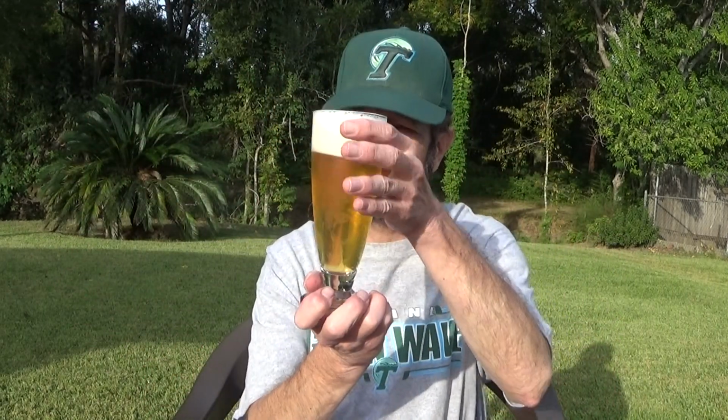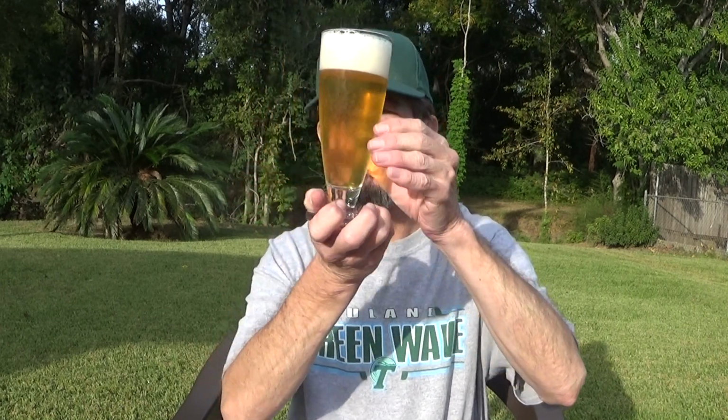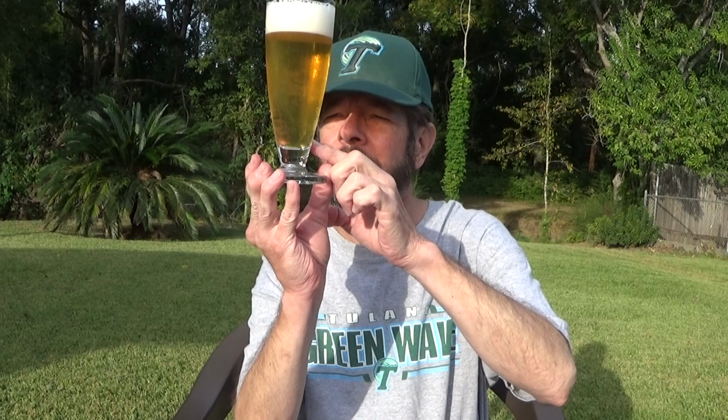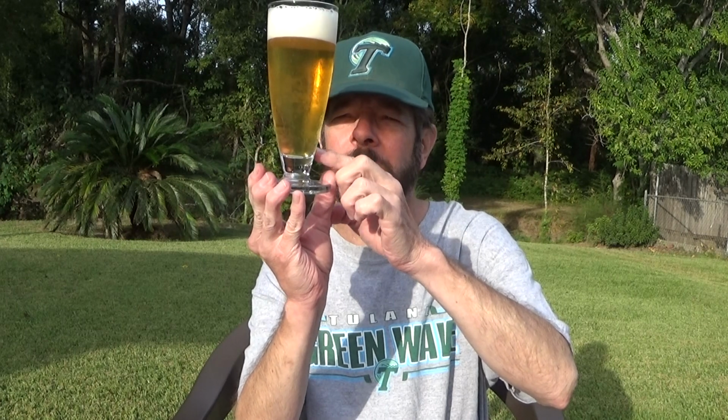All right, off-white head. A mostly clear golden appearance. There is a little, that's hazy today outside, like this beer is hazy. But there's fine powdery sediment throughout.